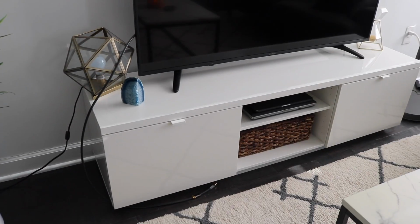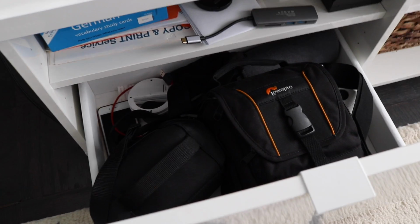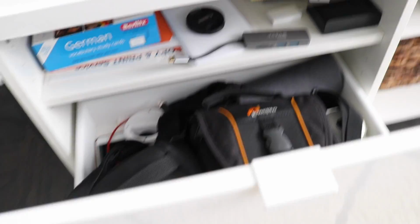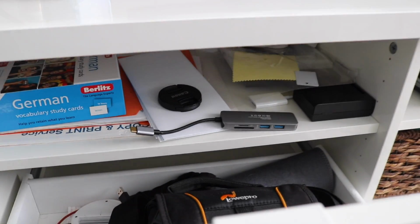The TV stand is from IKEA. I love it so much because it's very simple and minimal, and I think everyone probably has this one. But I keep a lot of stuff hidden in here. I have all my cameras. I hold both of my cameras there, and my, I forgot what these are called, Polaroid camera, and some storage in there with my German flashcards, and more camera equipment is hidden there.